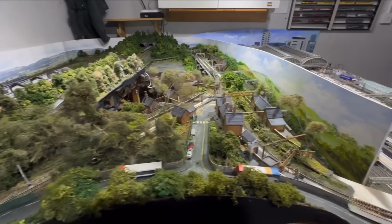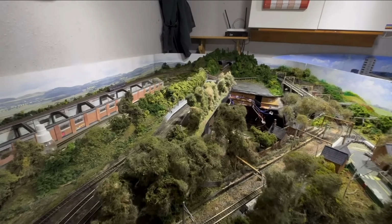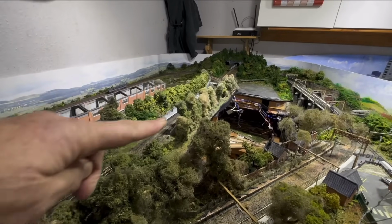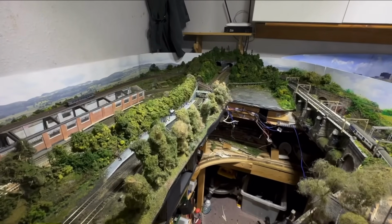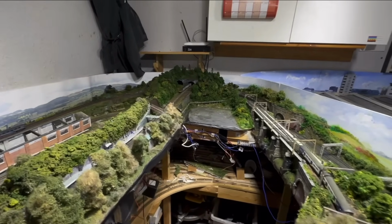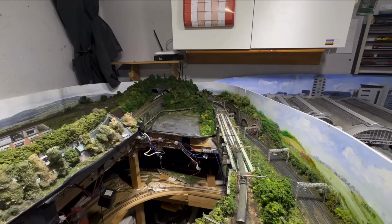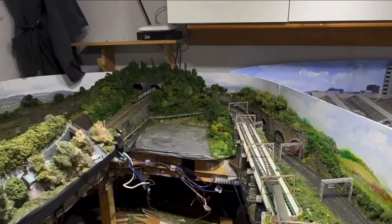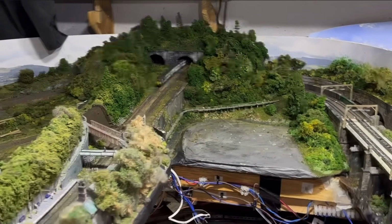So there we go, obviously there's Dinting, a new Mill Central, and yes, these trees down here need work. I'm not happy with those at all, so I'll do those shortly when I'm doing this bit. But you can see the whole scene is literally starting to come together now. If I just zoom you in so you can see. So really pleased with that.